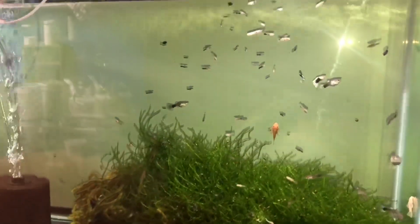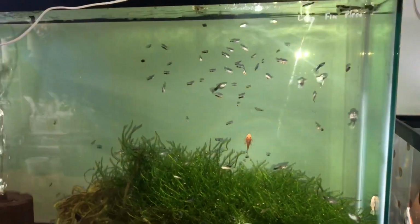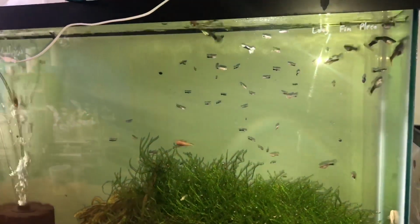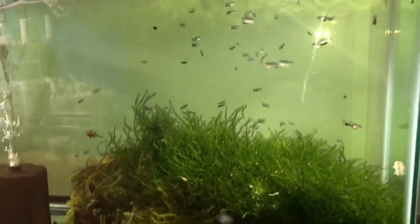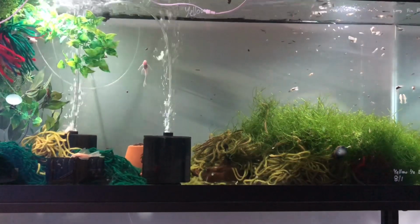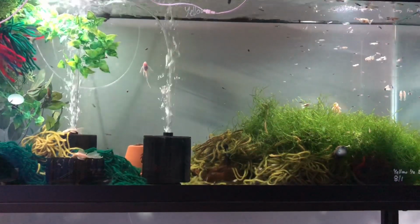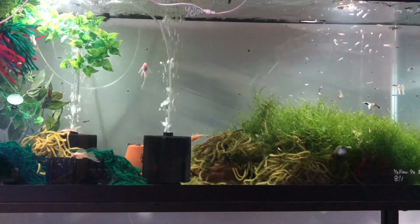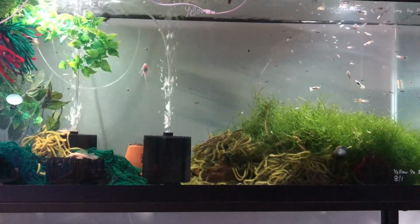I'll probably turn the light off here, but you can see there's a lot of yellow half-blacks in here and babies. You can even kind of see their shadows behind the wall, so that's kind of cool. It looks like there's 2 fish there. But this tank's doing pretty well. Lots of babies. I do have some plecos in there, some baby plecos, some big mystery snails, and that moss is growing pretty well on the right.